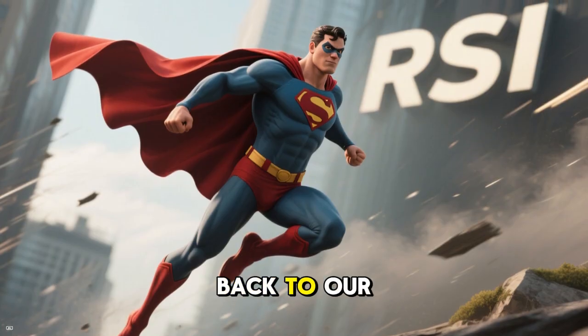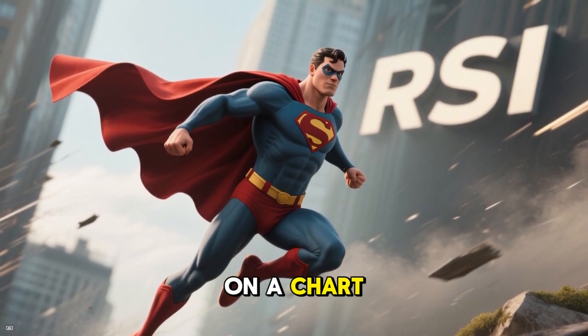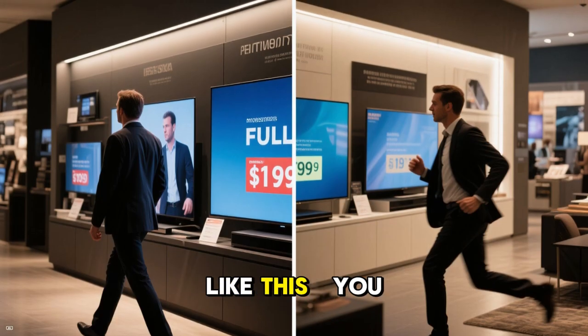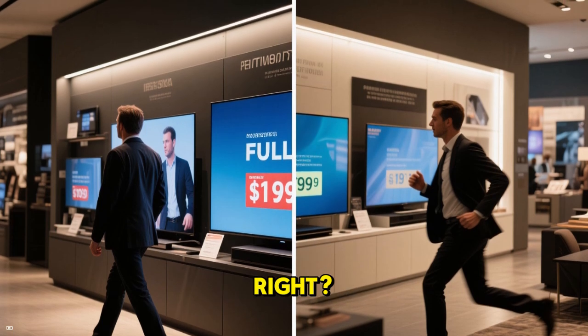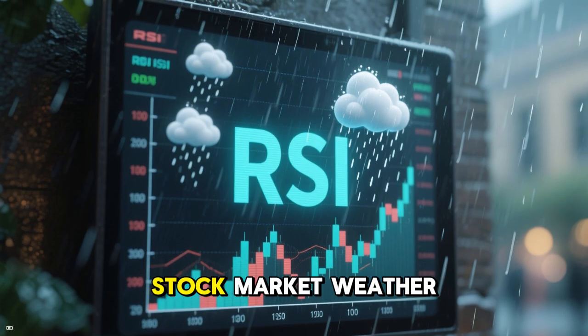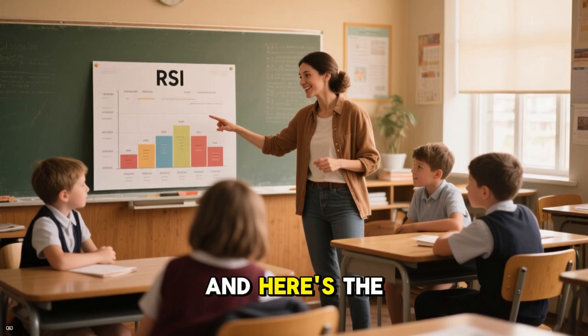But let's circle back to our RSI superhero. This isn't just some fancy line on a chart. It's your secret weapon for catching stocks when they're on sale. Think of it like this. You wouldn't buy a TV at full price if you knew it was going on sale next week, right? Same deal with stocks. The RSI is like your personal stock market weather forecast, telling you when there's a discount storm brewing.